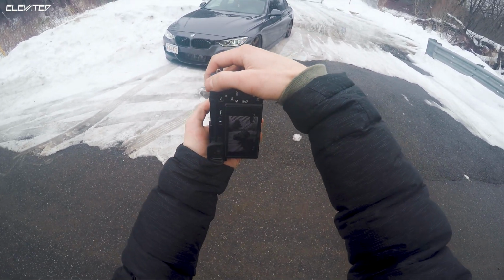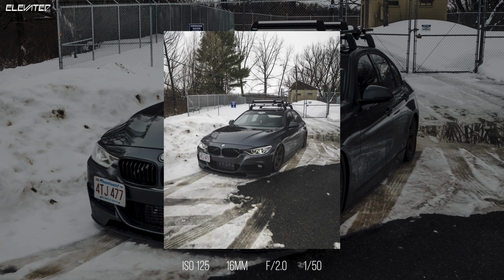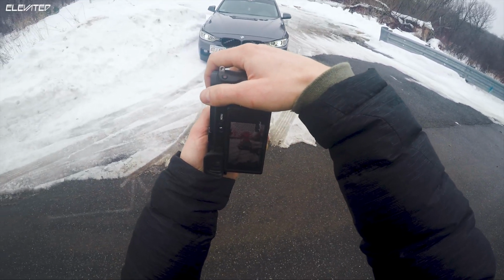Ooh, that's actually a great picture right there. I think I'll snap that right there. Maybe a little bit over, actually. Or, yeah, I just want that dead on shot, first of all.